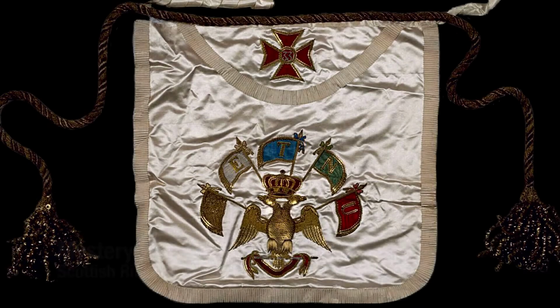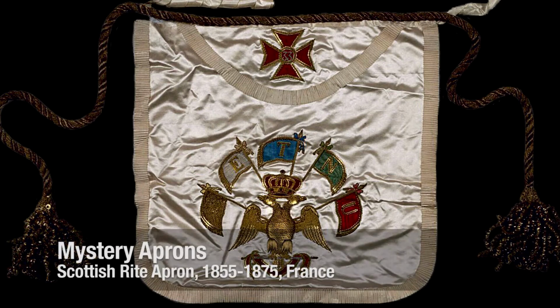So the apron itself has that square body and the triangular flap that we all know so well, but it also still has the hand-painted decoration and the silver trim that were popular on these older aprons that we've been looking at. And this is another mystery. I'm still haunted by this one.